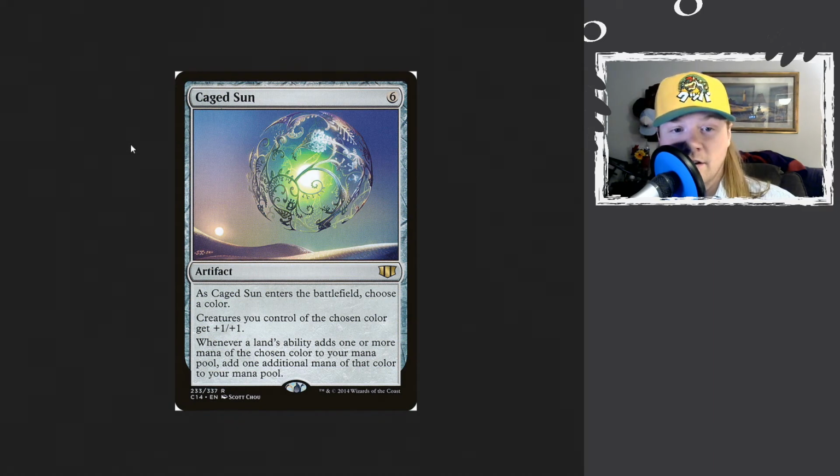Caged Sun is a 6 colorless artifact. When it enters the battlefield, choose a color. So let's say you choose red. Creatures you control of the chosen color get +1/+1, so all your red creatures get +1/+1. Whenever a land's ability adds 1 or more mana of the chosen color to your mana pool, add 1 additional mana of that color to your mana pool. So if you tap a Mountain, or anything that gives a red mana, like a painland, the Rakdos painland, for instance, then you get to add another red to it.